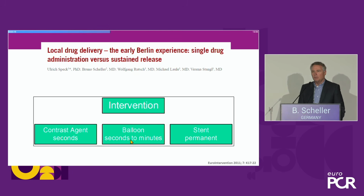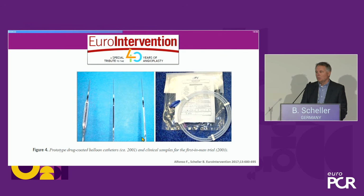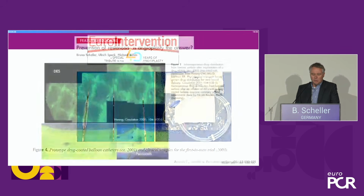So at this time we had information from the stent research that controlled sustained release is able to reduce restenosis, but also with this short application for seconds with the contrast medium, it was possible to have a biological effect. And so the idea was born to do something in between, and I told Professor Speck, let's put it on a balloon. He said it's impossible to do so, but nevertheless it was possible, and these were the first prototypes. DCB, this is in the year 2001, what you can see here, and these were the first clinical samples which we used in the first-in-man trial, which started in December 2003.